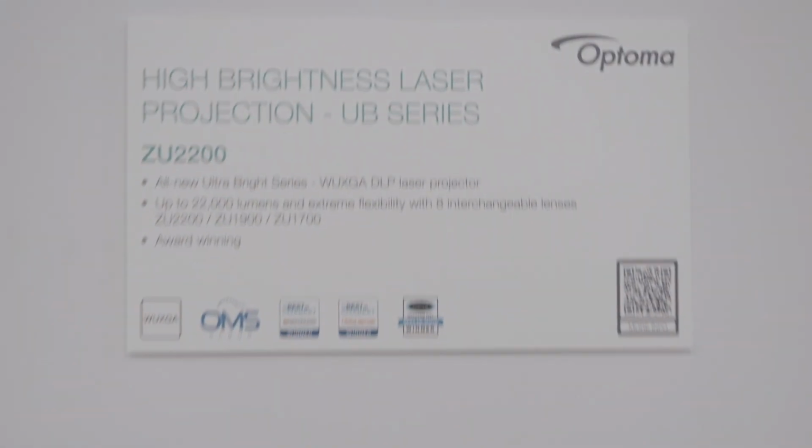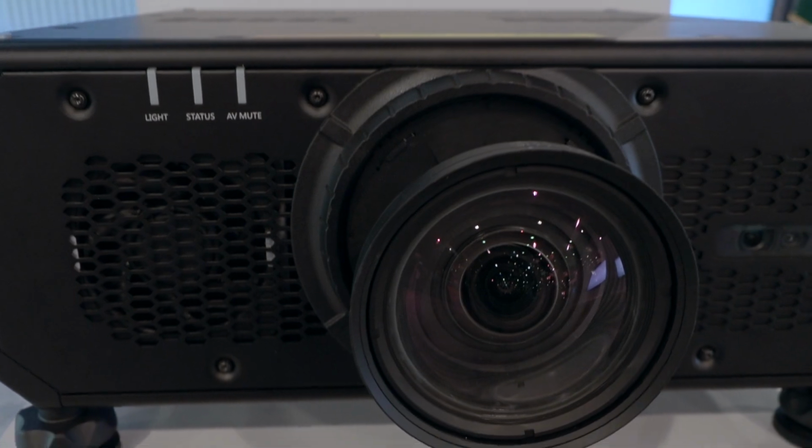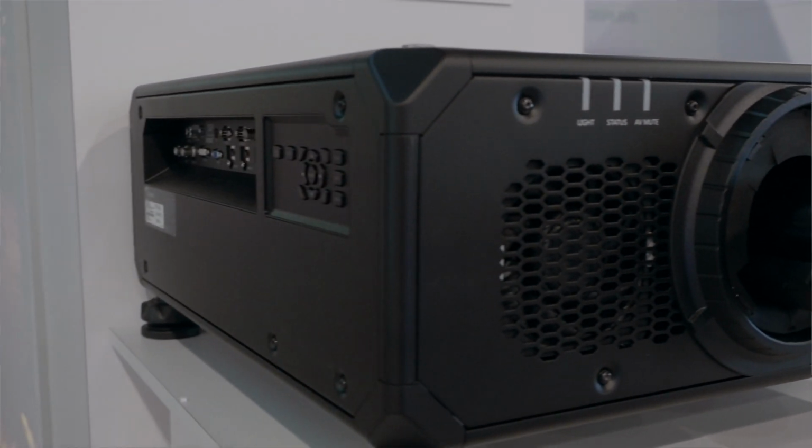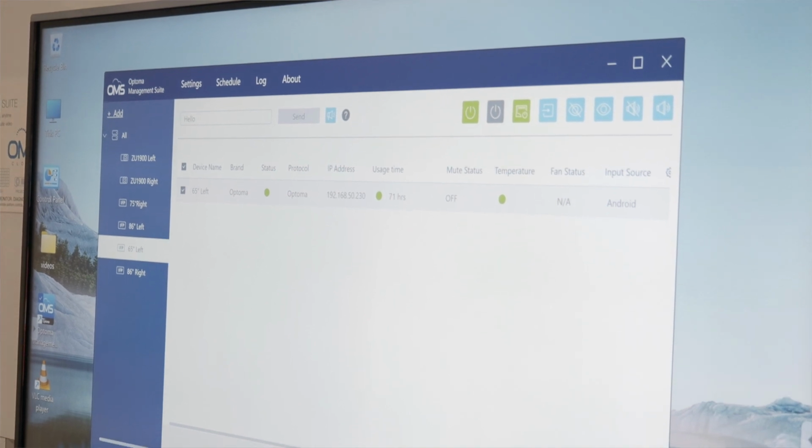Okay, so we're at the Optoma booth. We've got a couple of booth highlights here that include the ZU2200. That's their new top of the line 20,000 lumen projector. They're also talking here at InfoComm about their new Optoma Management Suite software. Now, that's been around for a little while. That's their fleet management software, but there's now a new cloud-based version that is being integrated into a lot of the new projectors to be able to manage a fleet from anywhere in the world.